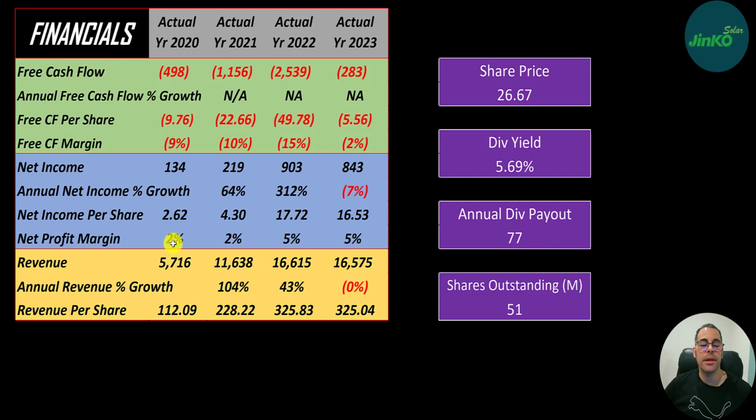Revenue is the sales for the company, and it grew a lot. It doubled from 2020 to 2021. These numbers are in US dollars, and then it grew again to 17 billion in 2022, still 17 billion in 2023. Their revenue per share is $3.25, and their share price is 27, which is a really attractive price multiple. I think that's a 0.1.